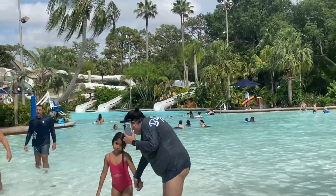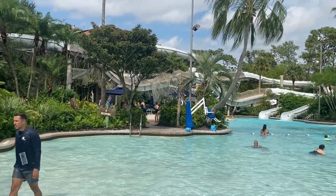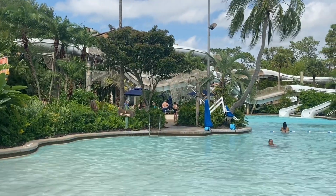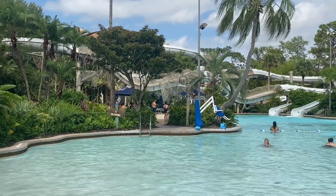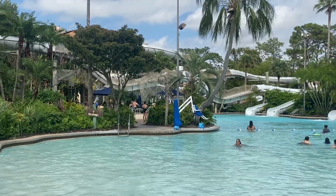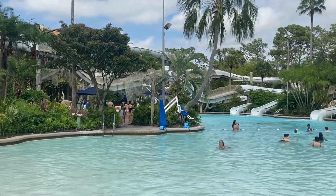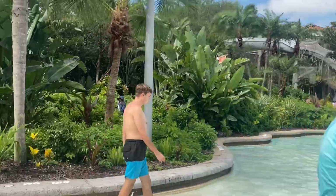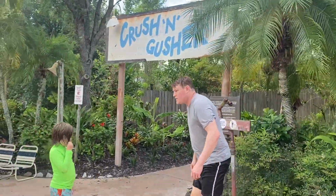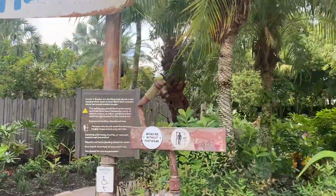Let's come on out here and take a peek. So this is the slide area. We're going to try to get a little closer to it, but obviously the slides come from the upper top there, and they come down through a very cool network of tube. Now this is actually what appears as tube slides. So you come down on a tube from up there down through here. So let's take a peek. And this is Crush 'n' Gusher. And let's see if we can get a little closer.